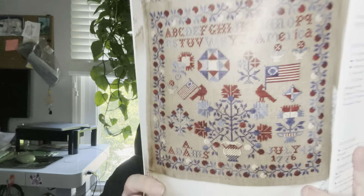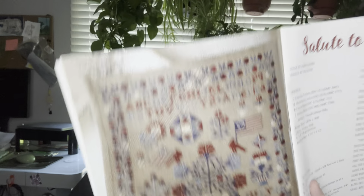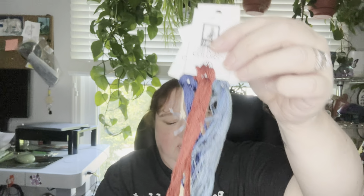I can show you, but here's a better picture. I love this. I've also seen this one stitched a couple of times, and it is beautiful. So I had previously purchased the silks for this. They are the Thread Gatherer Silk colors. Really pretty. It's just 4 colors, so it's a good silk purchase. If you're not a silk stitcher, I recommend it.